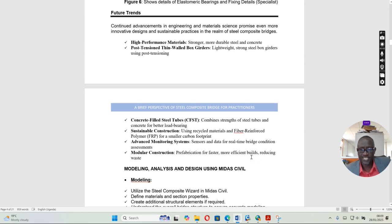Advanced monitoring systems, sensors and data for real-time bridge condition assessment. Recently VSL took us through how they do the inspection of cable-stayed bridges. I was amazed. Robotic inspection, drones and other things. I think sometime last year also we were in Seoul, South Korea, and we saw how the industry has started embracing use of drones for high altitude inspection and hard to reach area inspection. So you can see where we are going, and the drones can actually even get a 3D scan, and you can also generate a 3D impression of the bridge you are inspecting. That is how the world is advancing with the technology.